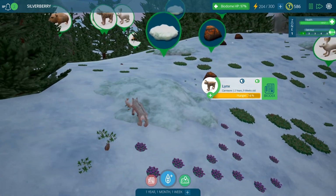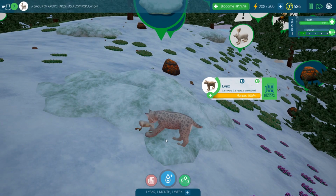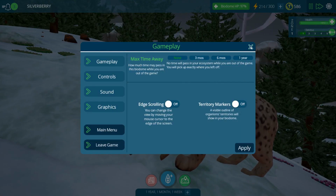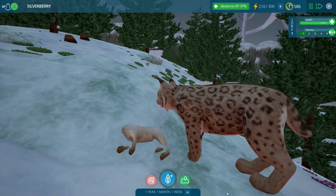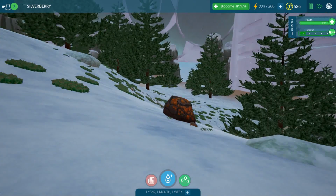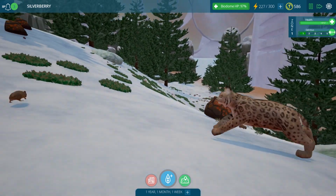So let's see. It's coming over. The bunny's trying to run for it. It couldn't make it. Oh, look at the lynx. It's so, so pretty. I love this. Wow. Okay, don't eat that. That's poison moss apparently. So do be careful, beautiful lynx.